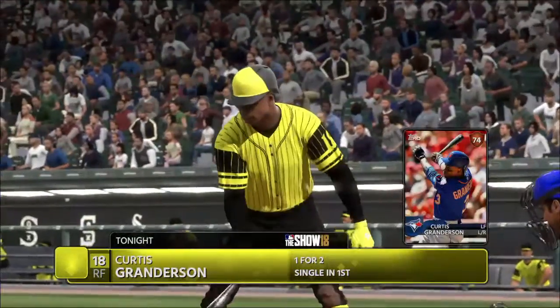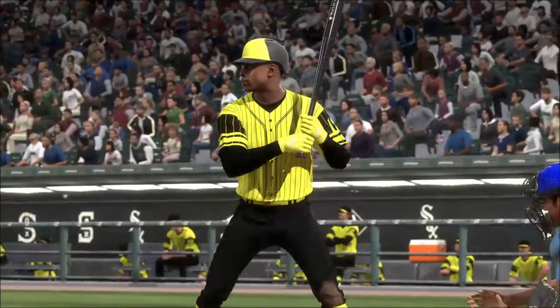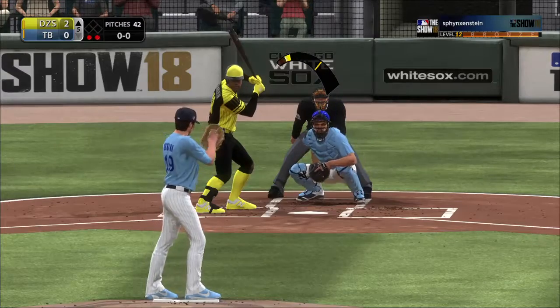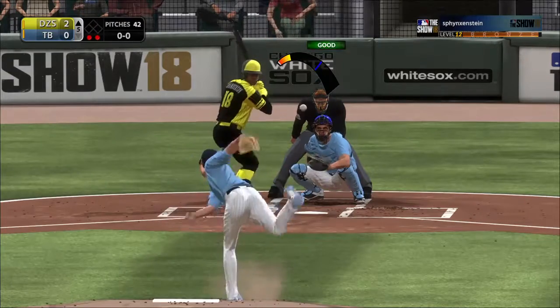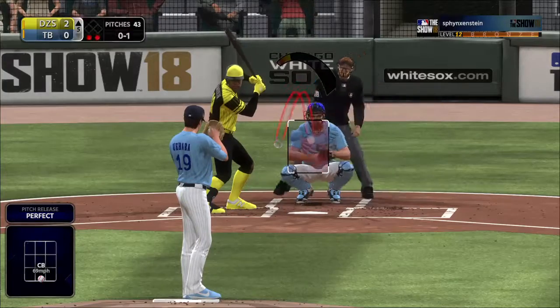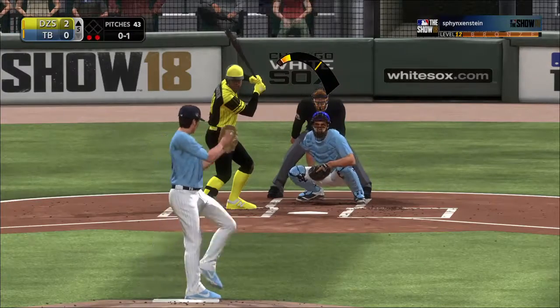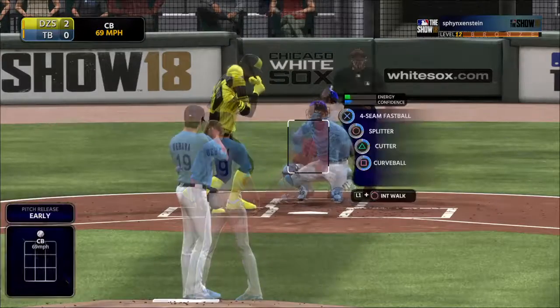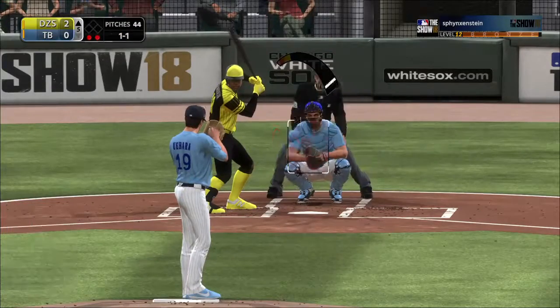So bases are empty here with 2 gone. And we'll go back to the top of the lineup now for Curtis Granderson. First delivery to him on the way. A breaking ball taken at the knees for strike 1. All bets are off for the offense right now. This guy's got a low pitch count. He's attacking the zone. They have to get more aggressive. This guy's not going anywhere.